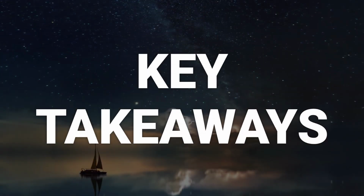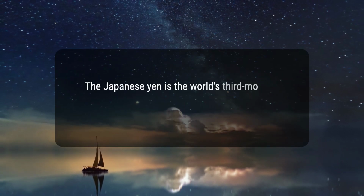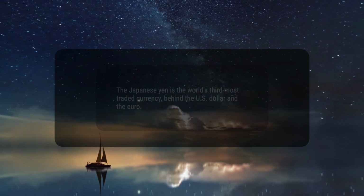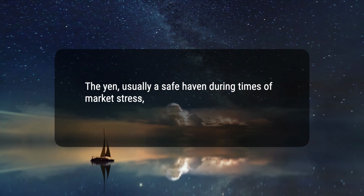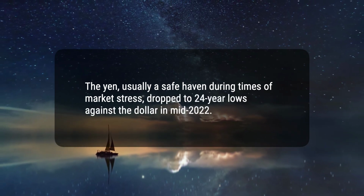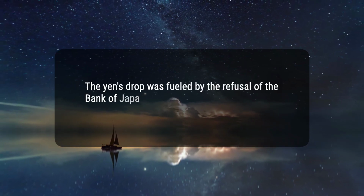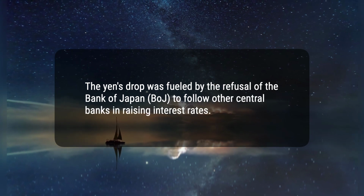Here are 4 key takeaways. 1. The Japanese yen is the world's third most traded currency, behind the US dollar and the euro. 2. The yen, usually a safe haven during times of market stress, dropped to 24-year lows against the dollar in mid-2022. 3. The yen's drop was fueled by the refusal of the Bank of Japan, BOJ, to follow other central banks in raising interest rates.